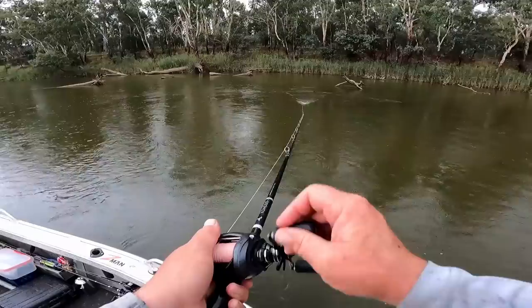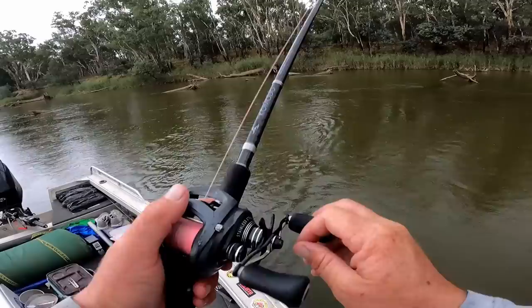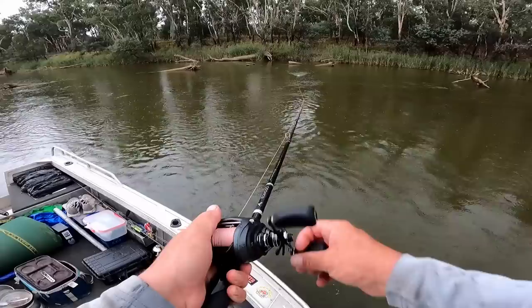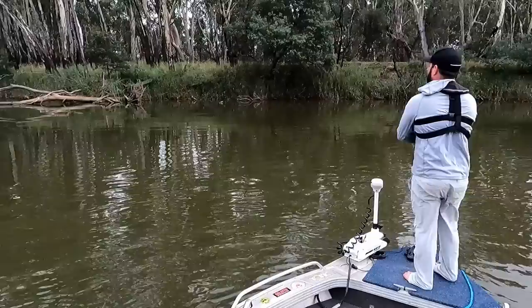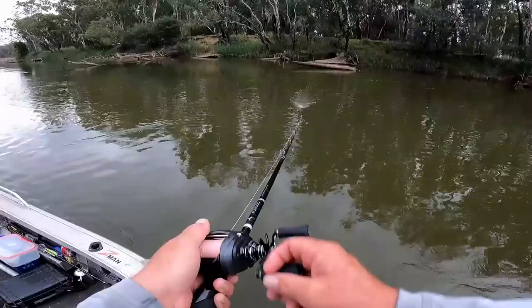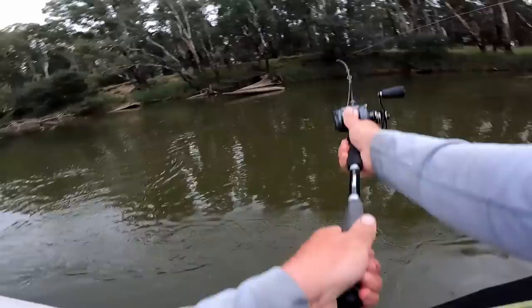Raining. Been building for a while. Rain. Probably bite after it stops. Won't be unhappy if they bite before it stops. Just gotta get lucky. That's all it is. Just gotta go past the right snag at the right time, find the right fish.